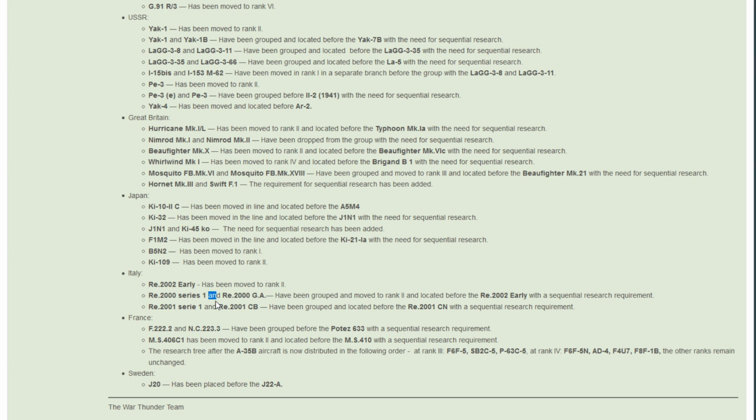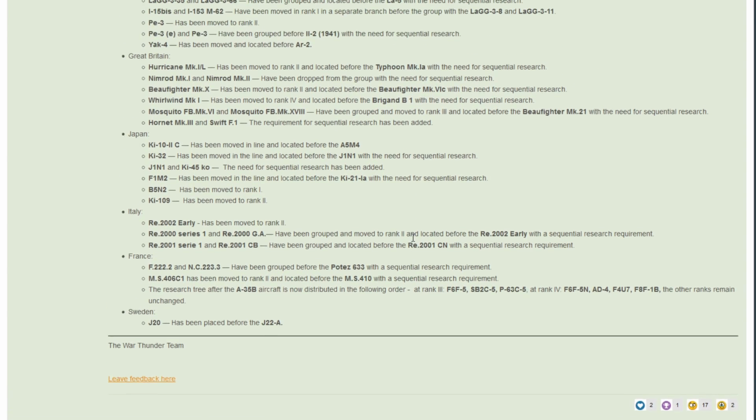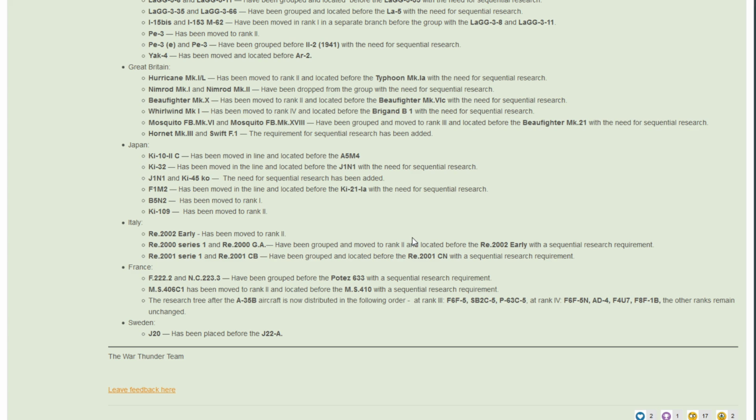The Series 1 and CB have been grouped as well, and located before the CN for sequential research, so overall that's good. And then the Farman and the NC223 have been grouped before the POTEZ with sequential research. I mean, that's one of those where even though they've grouped them, I'd say give them a go, because the NC223 is very good and the Farman is game-breaking. You can take 3 of them out and end the game in 5 minutes.